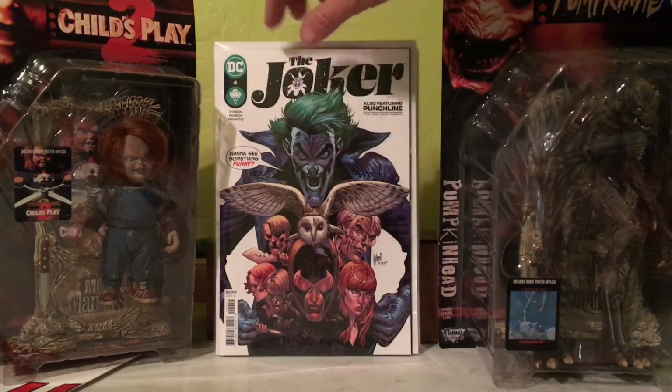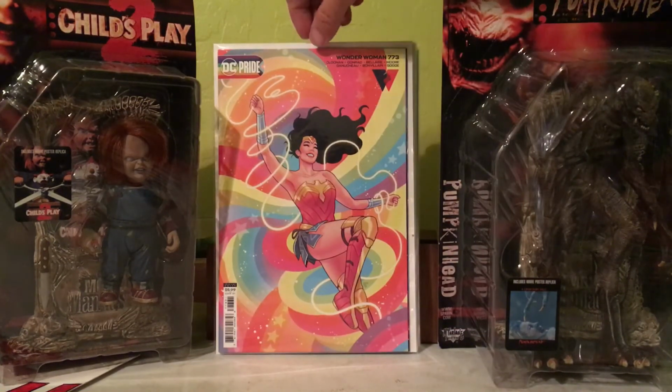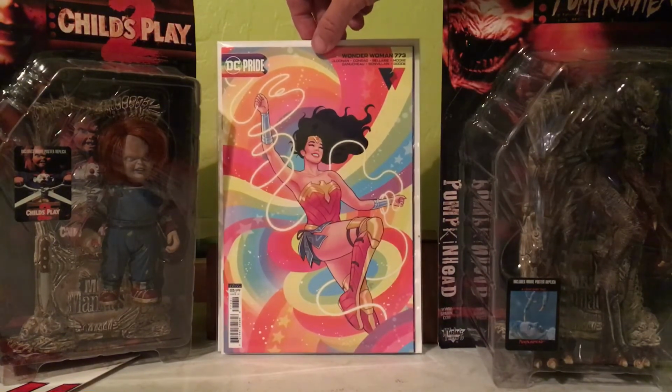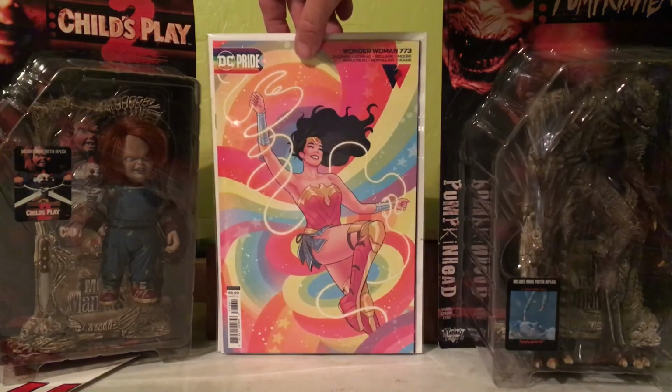Vengeance is kind of a cool character too, so let's see what they do with her. I mean, there've been so many new characters recently. Who knows what they're going to do with any of them? Who knows if any of them are going to have legs after this coming year? You never know. Wonder Woman 773, the DC Pride Month variant.